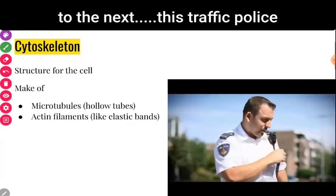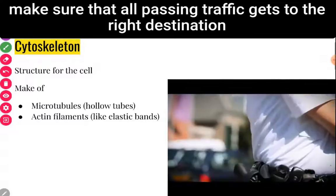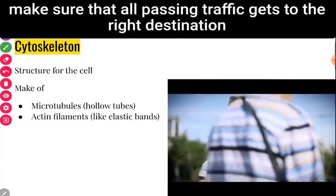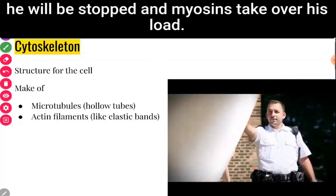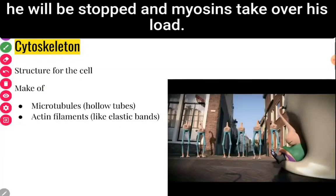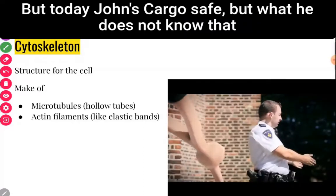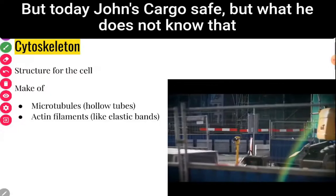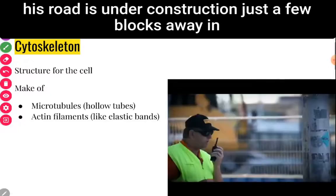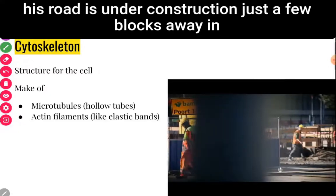This traffic police makes sure that all passing traffic gets to the right destination. If John's cargo is needed in this synapse, he will be stopped and myosins take over his load. But today, John's cargo is safe. But what he does not know is that his road is under construction just a few blocks away.